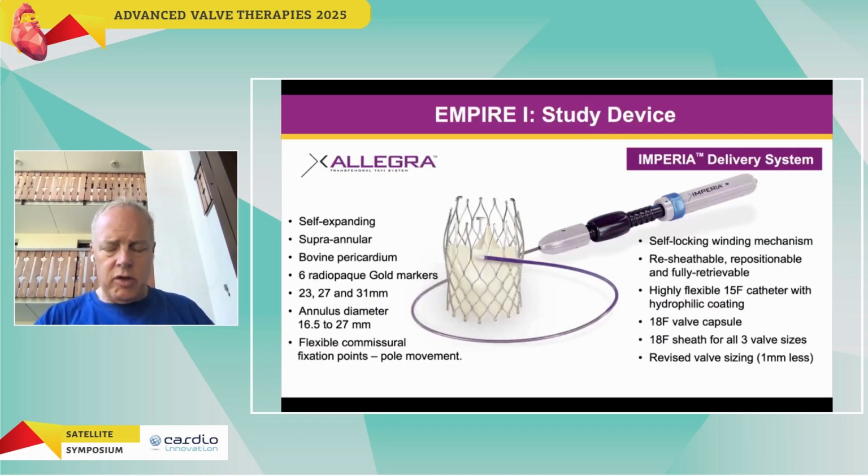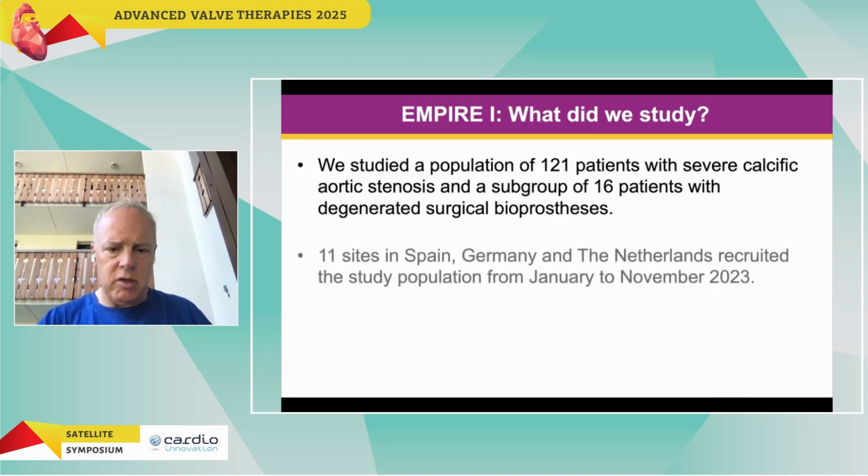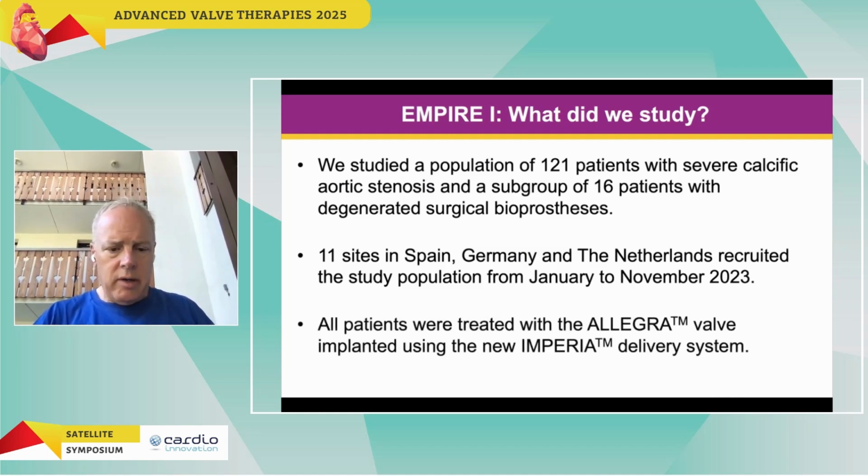So that's the device that was used in the EMPIRE-1 study. It's still 18 French compatible. We still have the same 3 sizes of the valve. It's the same valve. So in the study, we did 121 patients with severe native aortic stenosis and a small subgroup of 16 patients for valve and valve, 11 sites in Spain, Germany, and the Netherlands. And everybody got an Allegra valve implanted using the new Imperia delivery system. So this was the first in man experience for every center who took part in the study. And in fact, some of these centers had no prior experience with the Allegra valve at all.